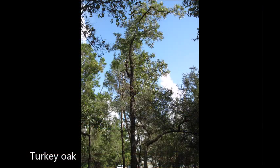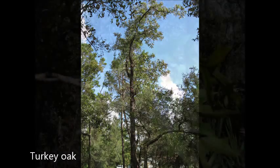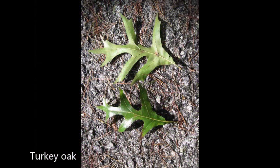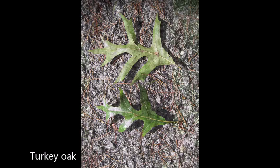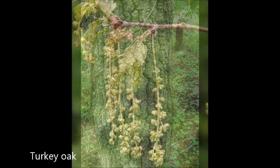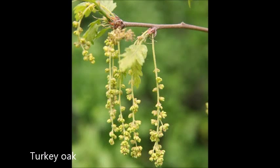Turkey oaks are generally found throughout northern Florida to as far south as Collier County. They grow up to 15 meters high and can be identified based on their sharply lobed leaves, which usually have sharp, bristled tips and tapered leaf base. They resemble the foot of a turkey. The bark is dark gray to black, furrowed, and blocky. Turkey oaks produce long clusters of unisex flowers and acorns.